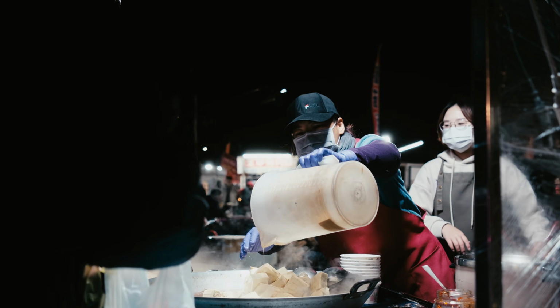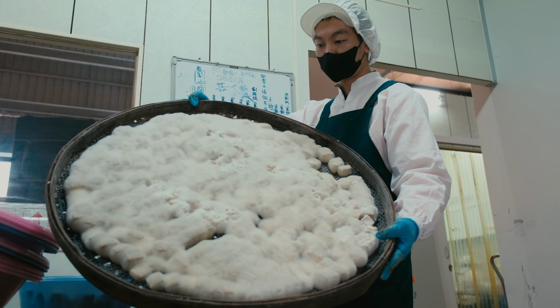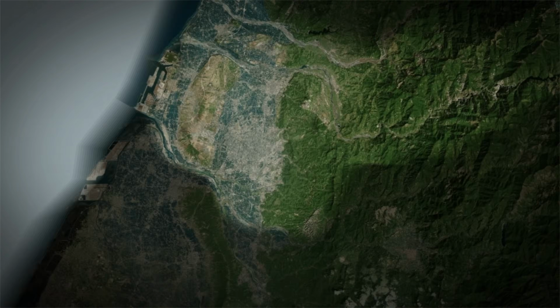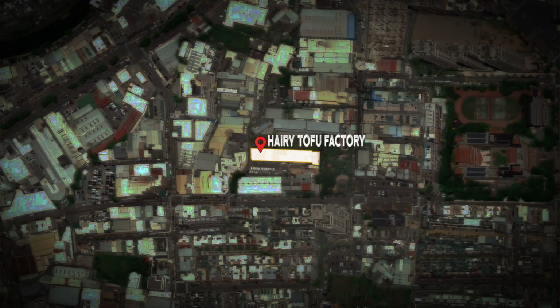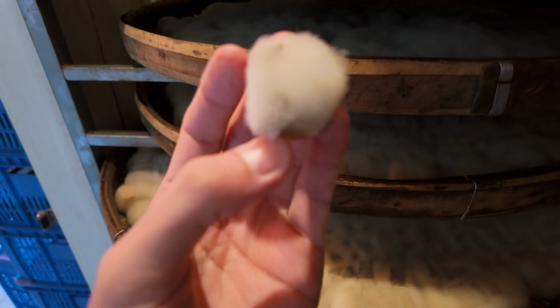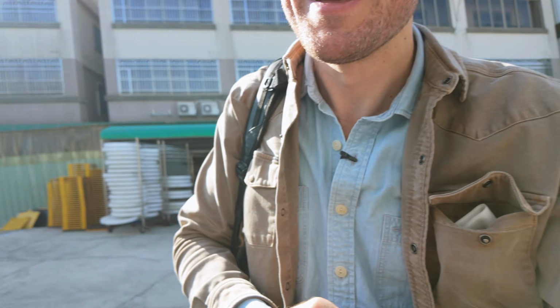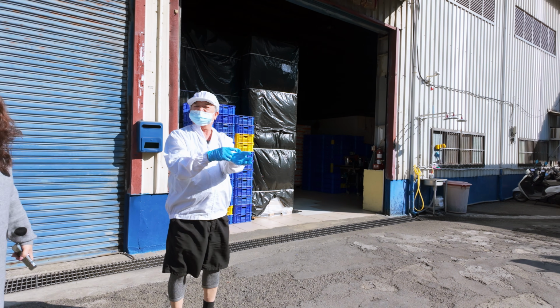When stinky tofu doesn't hit hard enough, you track down its wilder sibling, hairy tofu. Here in Taichung, at factories, slabs of tofu are exposed and left to ferment in the open air. They quickly develop a thick, velvety coat of white mold. Now.